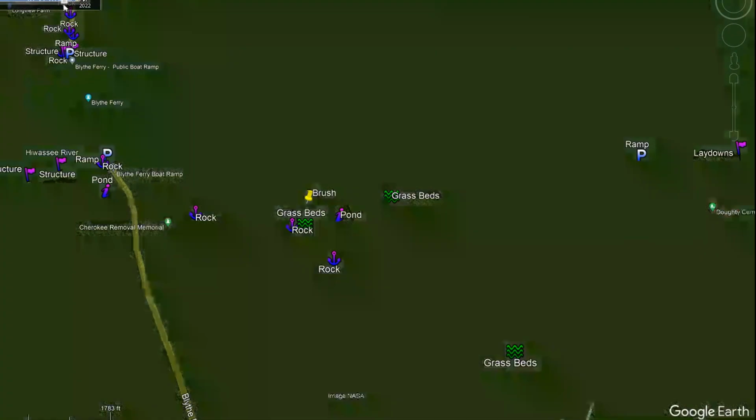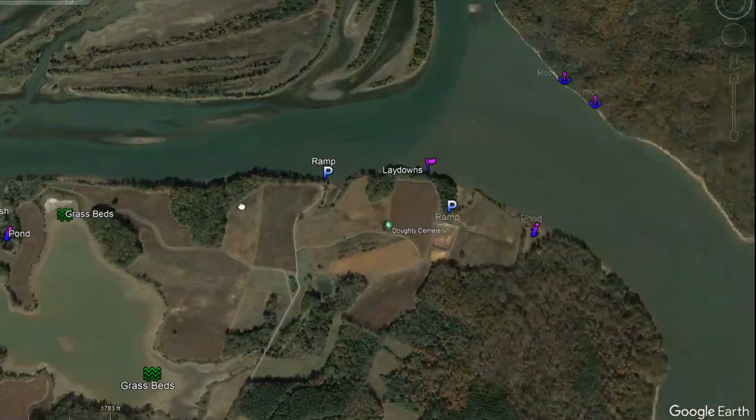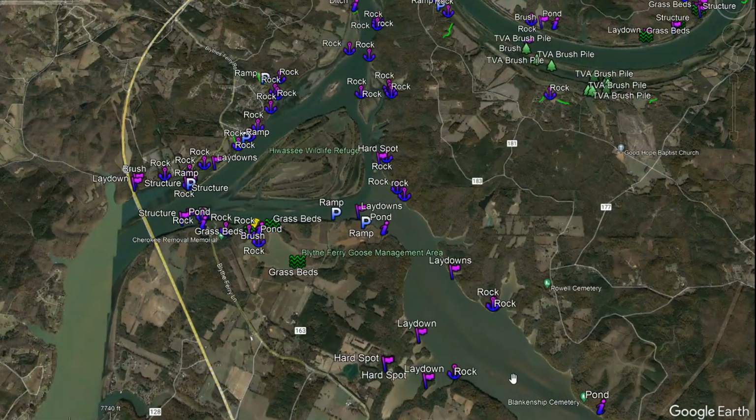So we're going to go back to 2019, back where we were. I don't like that image, so let's get a little clearer image. And then we're going to keep moving up. Now what we're going to do is come up here and go up this arm.